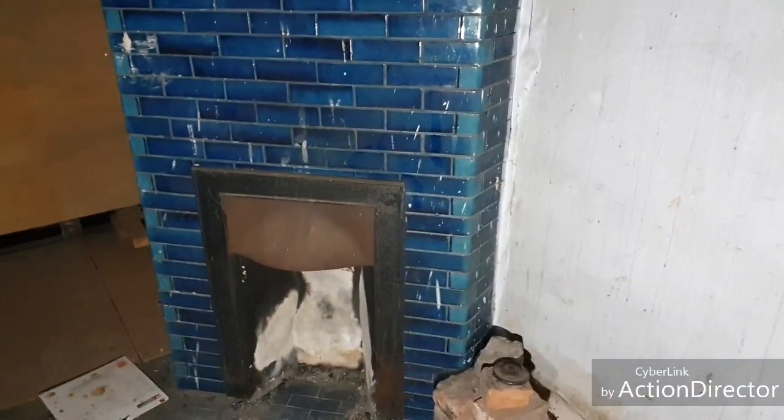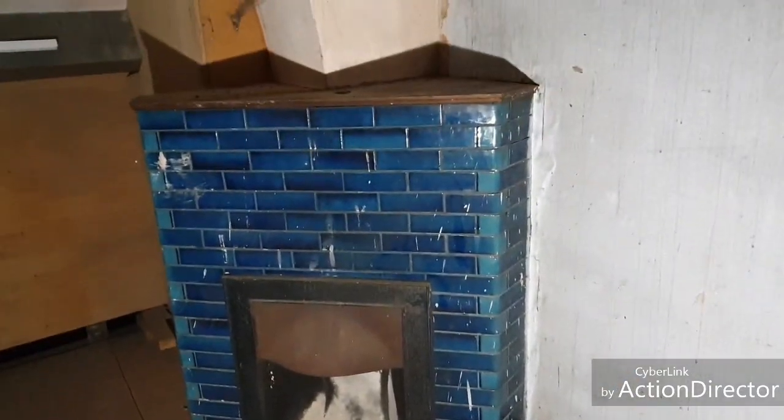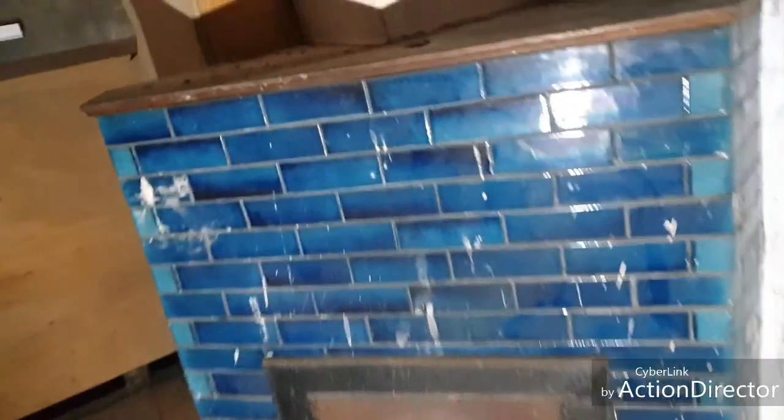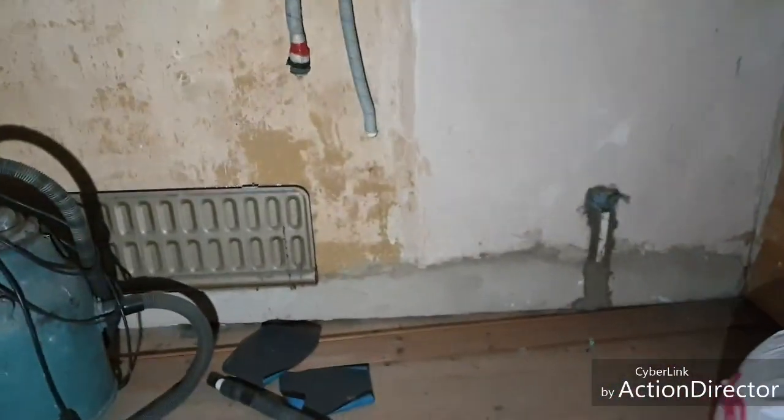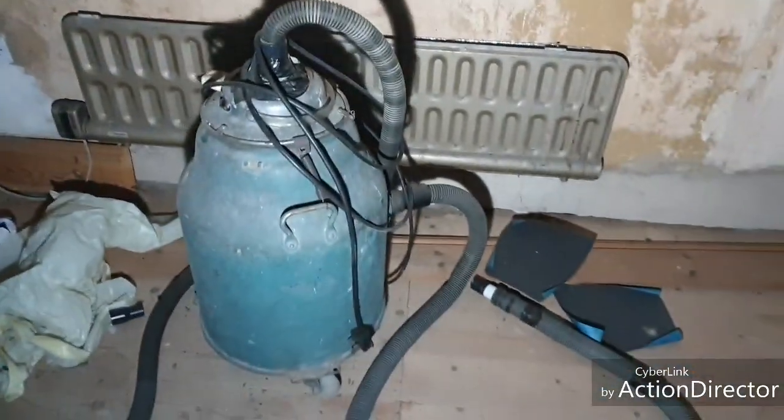That's mad, isn't it? Don't know why that reminds me of Fingy, though. It reminds me of Fingy a bit. Holy City Zoo for some reason, I don't know why. Just got that in my head. I bet there's loads of bats in here, isn't there? Yeah. Industrial Hoover.